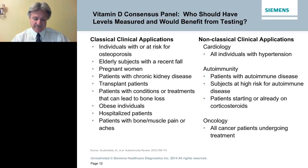These 25 experts divided the clinical applications of vitamin D testing into two groups. Classical applications, for which the level of evidence is very high with numerous randomized controlled studies, and then some of the non-classical applications, for which long-term studies still need to be done, and they are being done, but the amount of evidence is increasing with the introduction of additional studies.